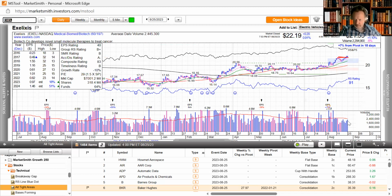Volume is starting to pick up a little bit, not as high as it was around earnings. Earnings came in at 28 cents, 11% change, 138% earnings surprise. So people are starting to look at this biotech that develops treatments for cancer. They're profitable, which many biotechs aren't. And it looks like their profit is supposed to continue to trend higher.